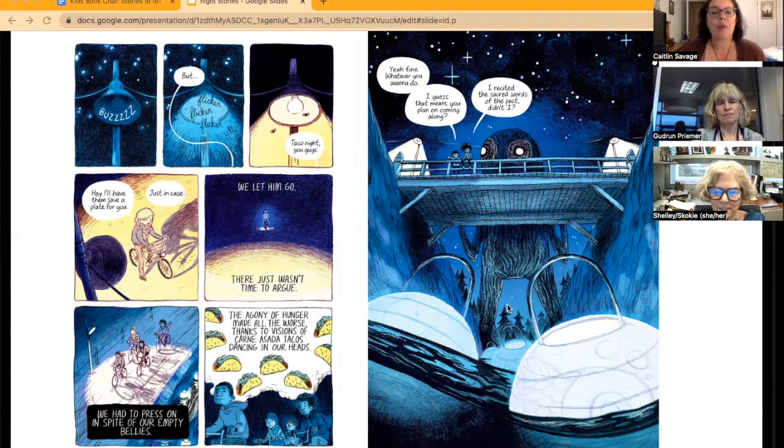Dim the lights, wrap up tight in a blanket, and get ready for the ride of your life. I love the illustrations in this one. I love when the kids are smiling and their teeth show so much. It's really cute. Yeah, this was unexpected. It started out one way and then kind of ended a little bit differently than I thought it would.